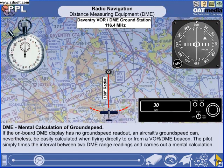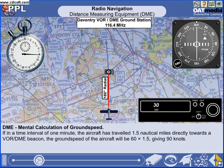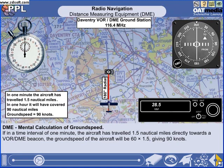If the onboard DME equipment has no ground speed readout, an aircraft's ground speed can nevertheless be easily calculated when flying directly to or from a VOR DME ground station. The pilot simply times the interval between two DME range readings and carries out a mental calculation. For instance, if in a time interval of 1 minute the aircraft has travelled 1.5 nautical miles directly towards a beacon, the ground speed of the aircraft will be 60 times 1.5, giving 90 nautical miles per hour, that is, 90 knots.